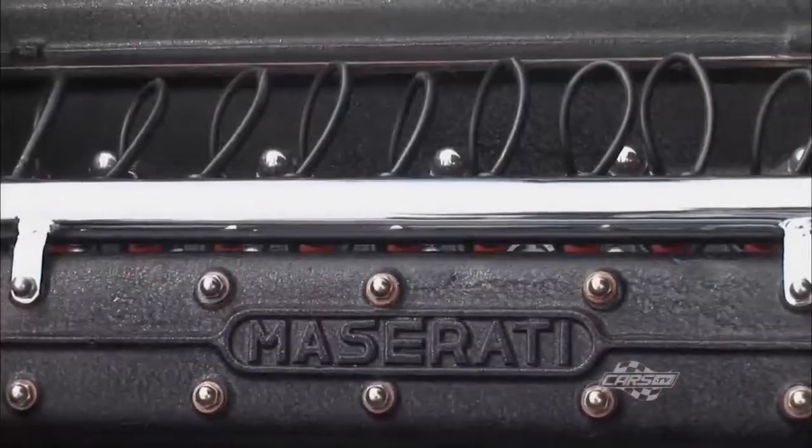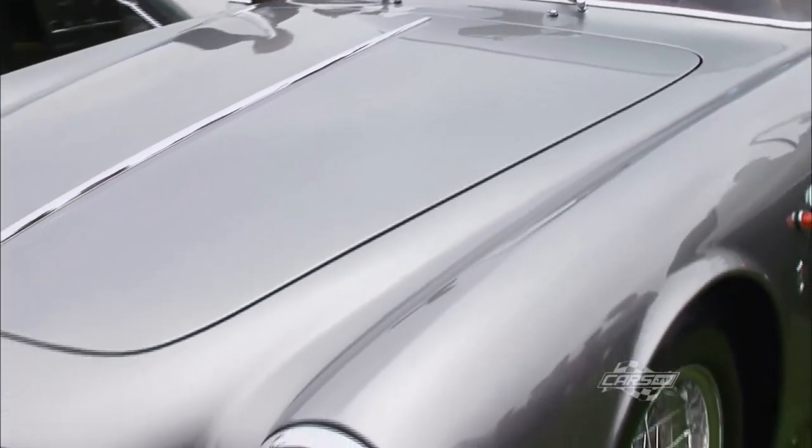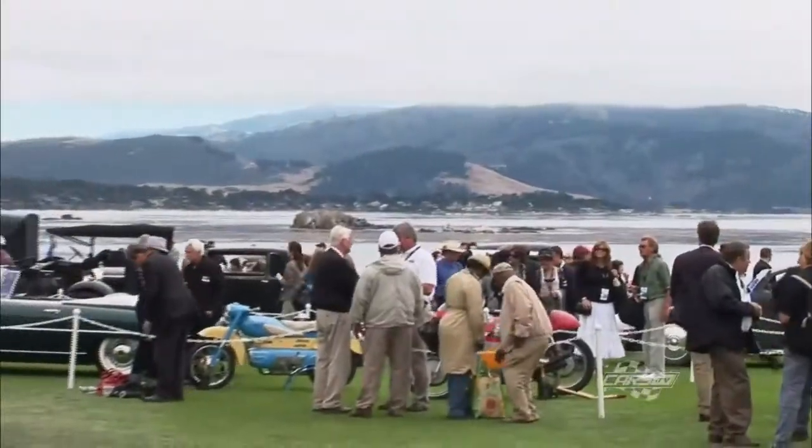The car then went to Symbolic Motors in Sorrento Valley, San Diego, and for the past year they've been working on it. Started by tearing off all the paint, discovering what was there, what wasn't there, finding the original paint color. Now we're at Pebble Beach.